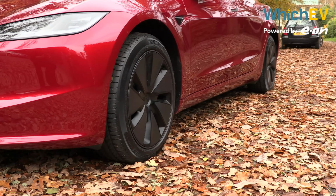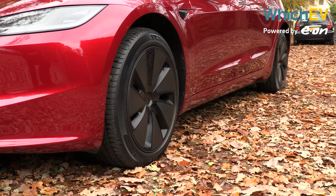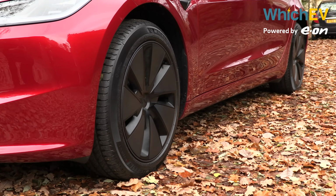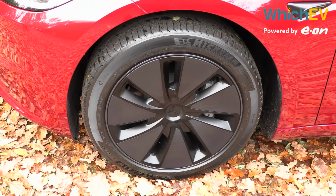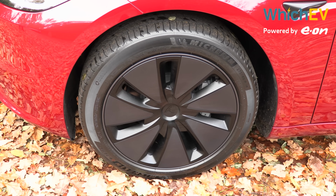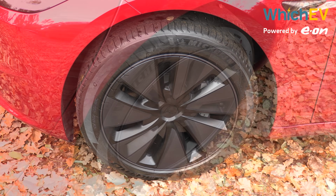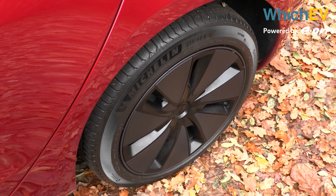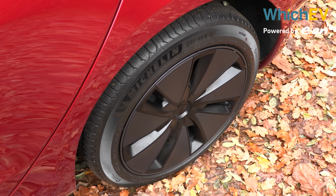The other external option is upgrading from these 18-inch Photon wheels to 19-inch Nova wheels, which cost £1,500. You also lose about 30 miles of range, so these 18-inch wheels are a solid choice, and they look much better than the previous 18-inch option. A lot of people take the aerodynamic covers off the previous 18-inch wheels, but we don't think they're going to be quite so willing to do that with these.